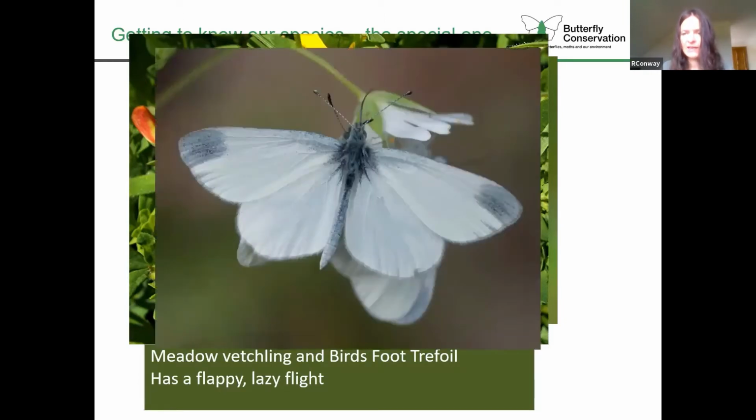They very rarely sit like this. This is a mating pair, but I've put this on just in case you got one in a net, you could see the difference between this and the large and small white. It doesn't have a boomerang style wingtip. It's got almost a square dot on its wingtip. That's the male. That's about the strongest that gets. The female does have it, but it's very, very pale. So if you're struggling to ID from the flight and from the shape of the wings, you can try and get one in a net and have a look and see if it's got those wing spots there.